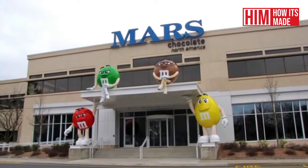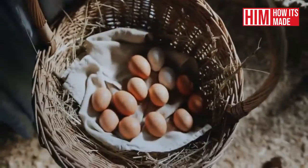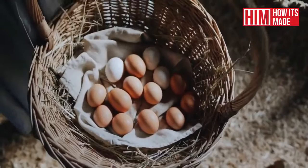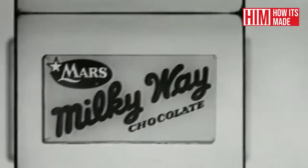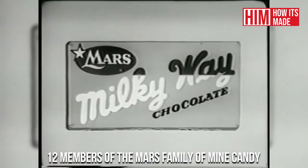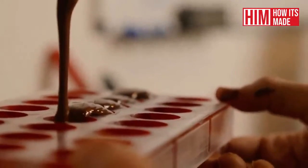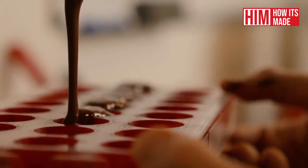Each year, Mars uses the daily milk production of 3,500 registered cows, the pure corn syrup yielded by 40,000 acres of land, whites of fresh eggs produced by 500,000 hens, plus snowy coconut, plump almonds, crisp peanuts, tons each day. Today, there are 12 members of the Mars family of candy: Milky Way, Snickers, Three Musketeers, Mars Toasted Almond Bar, Forever Yours, Mars Coconut Bar, and 6 kinds of Mars candy cups filled with cherry or caramel or mint. A man and a dream of quality candy, Mars.